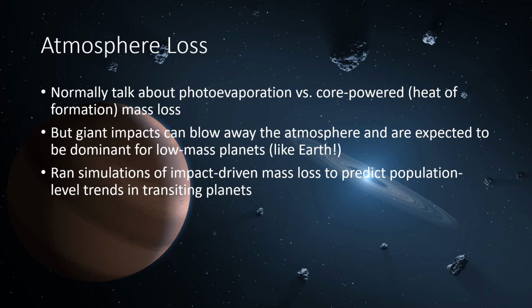And there's sort of these two competing models: photoevaporation, where the atmosphere is lost due to irradiation from the star, and core-powered mass loss, which is the atmosphere evaporating away due to the heat of formation of the planet. But there is a third mechanism that can drive away the atmosphere, and that is giant impacts. And giant generally means something like Moon or Mars-sized, not just asteroid-sized.